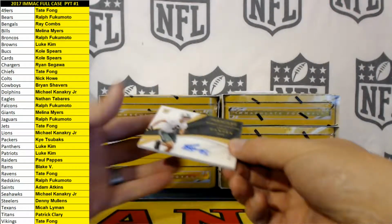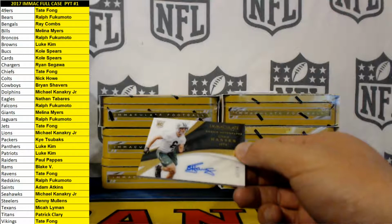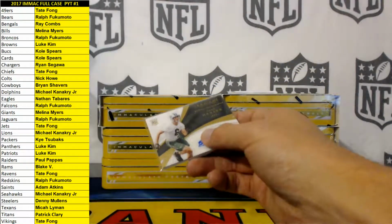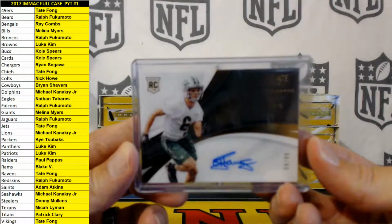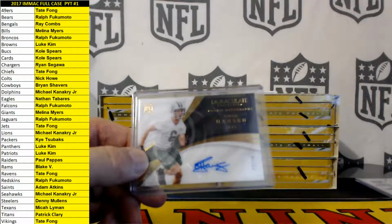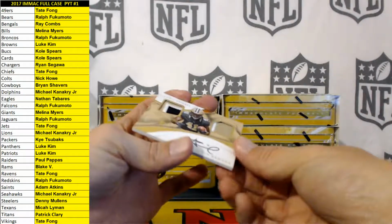Acetate, Chad Hansen. That's a sticker. 68 of 99 for the Jets. 68/99 for the Jets. Who's got the Jets? Tate Fong. Mr. Fong. Last hit of box number two.